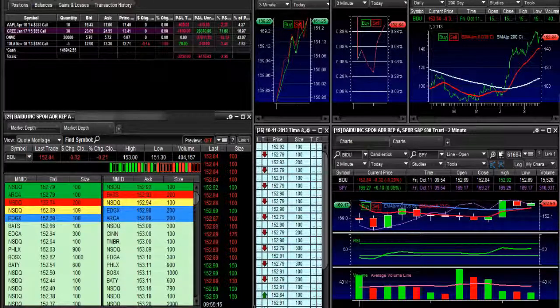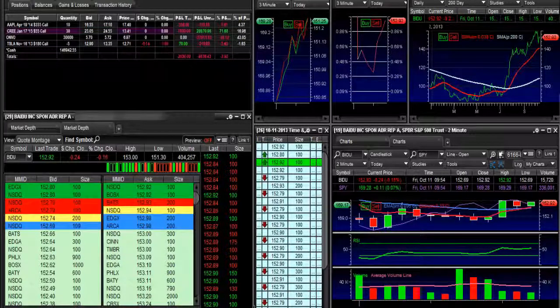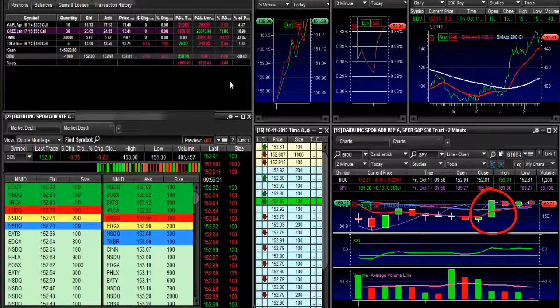Baidu has been on a big tear over the last few weeks. So you'll see if you look at the chart that the stock has been decidedly up, and we want to fade this into this red market, what I call a red market. So I want to short 1,000 shares of Baidu, and this pretty big candle right here, the top of it looks like it's going to be resistance.